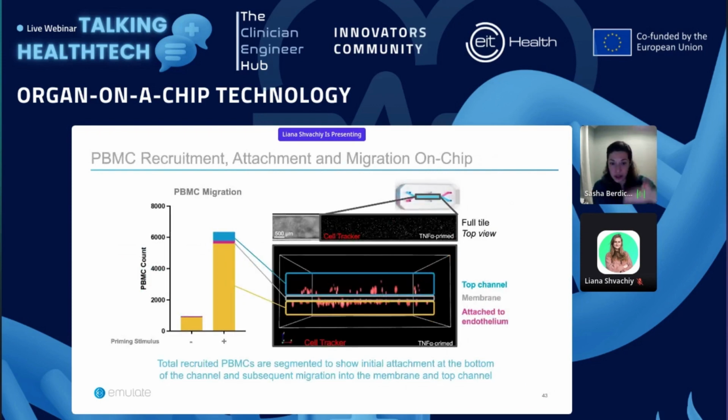And this is to show a cross section. So you can look at the chip from the top, as in the top image, but also you can look at the cross section either by sectioning or by confocal microscopy. And you can track how many of these PBMCs were attaching to the endothelium, stuck or passing through the membrane, or passing to the other side into the epithelium. You can quantify that. And of course, you can also stain and look at which subcategories of the immune cells were recruited and attached. So this really gives you a deep mechanistic understanding of what is happening.